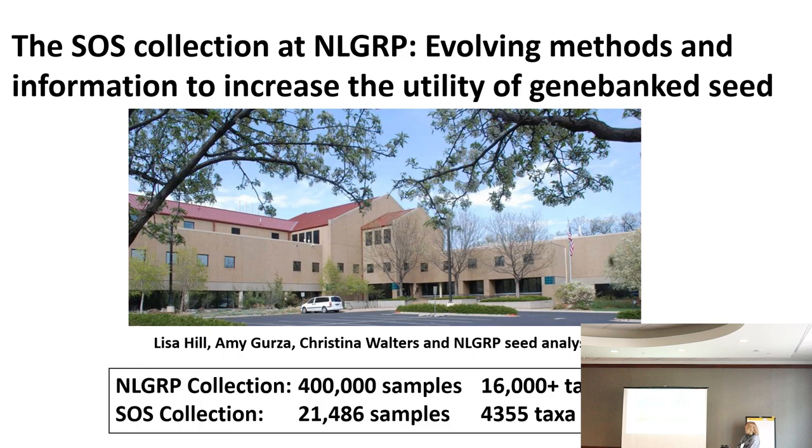Okay, hi everyone. I'm Lisa Hill and I work at the National Laboratory for Genetic Resources Preservation in Fort Collins, Colorado. We are a USDA Ag Research Service laboratory, and I'm going to talk about evolving methods and information to increase the utility of gene bank seeds.